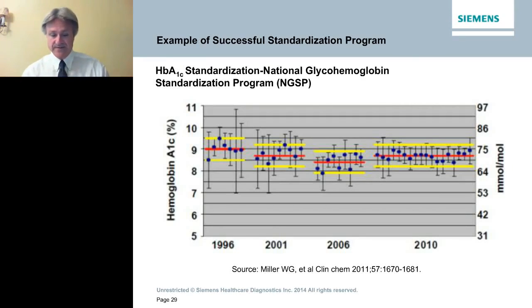This is just one example of a very successful standardization program, the National Glycohemoglobin Standardization Program, or NGSP, for the measurement of hemoglobin A1C. In 1996, there were about seven assays for hemoglobin A1C, and the NGSP put out a survey material, one sample. And that sample showed very diverse, very different measurements with a very high CV. So there was a need to standardize hemoglobin A1C. And over the years, as you can see, even though the increase in different methods to measure hemoglobin A1C have been introduced into the marketplace, the variation between measurements and even within manufacturer has been greatly reduced. So this is just one example of a very successful standardization program.